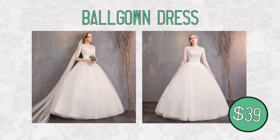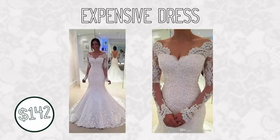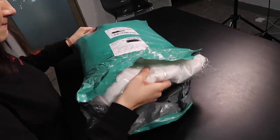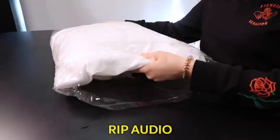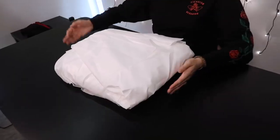So what I think we should do is just go through these one at a time, try them on and see how they are and how they compare to what I thought I was going to get. And I think we should do it in the order in which we bought them, which I believe is ball gown first. Oh, it's very crinkly. RIP audio. Here we go. I'm gonna take this out of the bag. Ta-da! Congratulations!